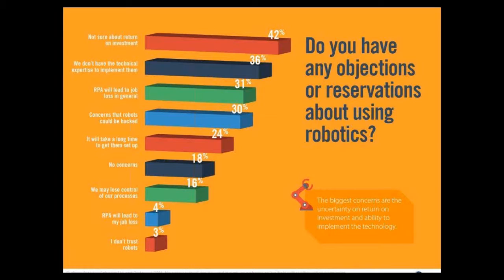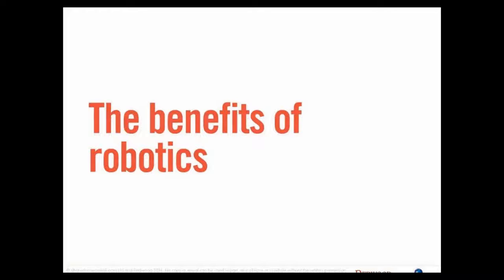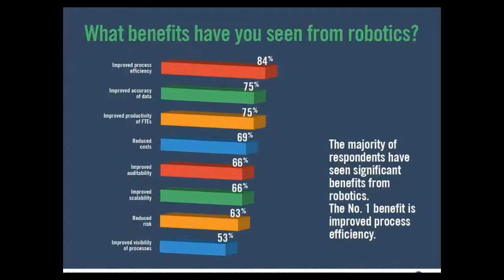That's great. Thanks so much, Neil. And now that we've covered the fears of robotics, it's important to understand what benefits our respondents are seeing from robotics. And what you'll see on this slide here is actually some really quite impressive stats. So this is focusing on the respondents who have actually used robotics in their organization. And we asked them what benefits they have seen. And these numbers are actually really quite impressive.